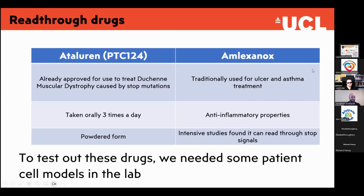Amlexanox has a slightly different history. In the past, it's been used to treat ulcers and asthma, but following a very intensive study of many different drugs, a group of researchers, I think in France, found that it had a similar ability as Ataluren to read through the stop signals in the DNA, and to tell cells to still make proteins, even though a premature stop signal to tell the cells to stop making the protein was found.